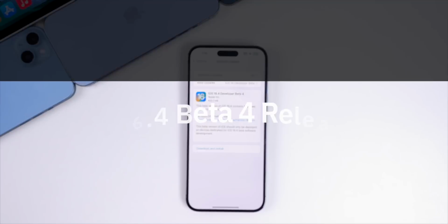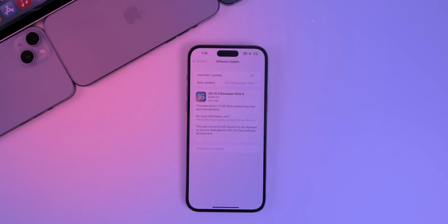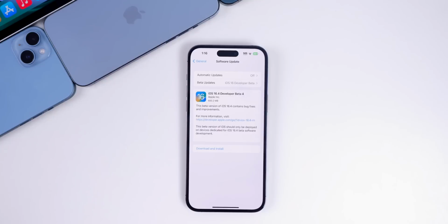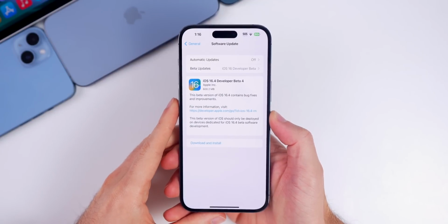Apple just released iOS 16.4 Beta 4 for registered developers and soon for public beta testers. Along with this iOS update, we also got the fourth beta for iPadOS 16.4, macOS 13.3, watchOS 9.4, tvOS 16.4, and HomePodOS 16.4. But of course, in this video, we are talking all about iOS and iPadOS 16.4 Beta 4. Now, let's start off with the size of this update.